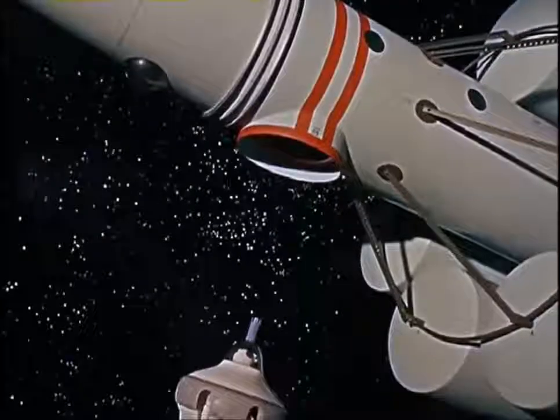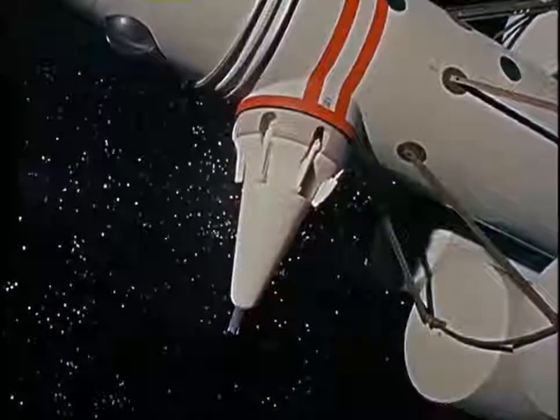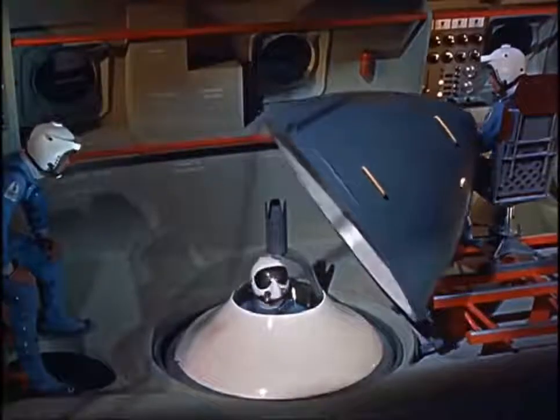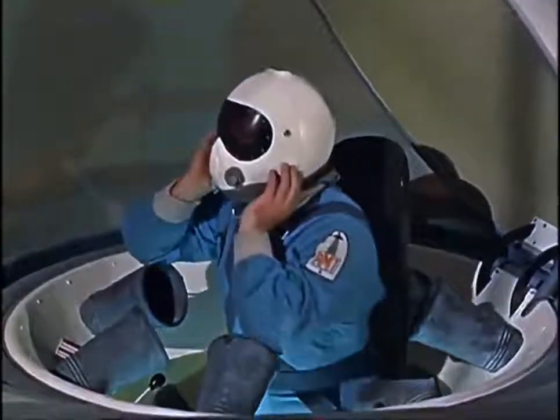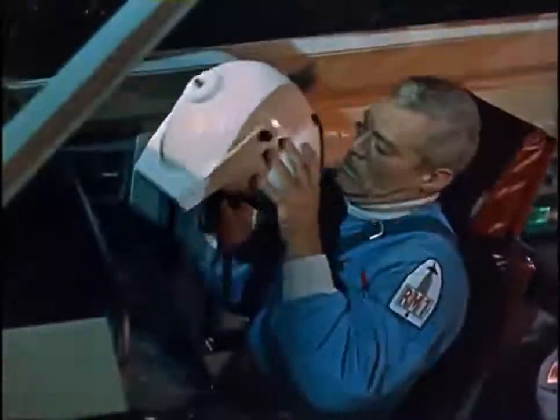As the moon ship stands by, the all-important pressurized spacesuit enters the rocket's airlock for the last time. During the trip, it'll be used only in the case of emergency. The captain is the last man to come aboard. He will direct the entire expedition from his position at the front of the ship.